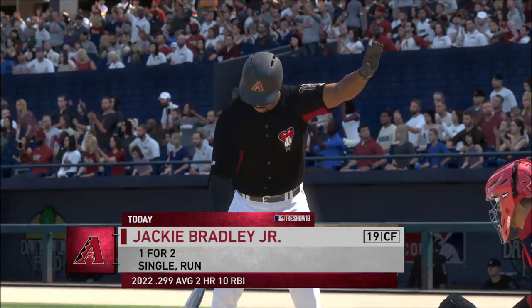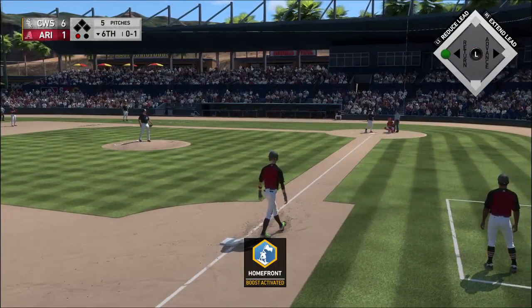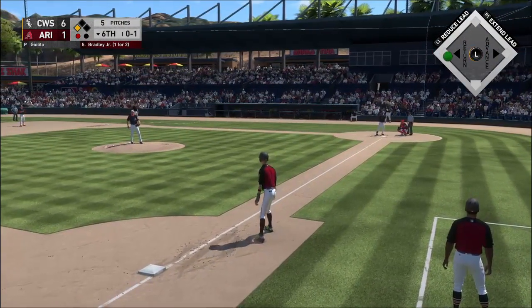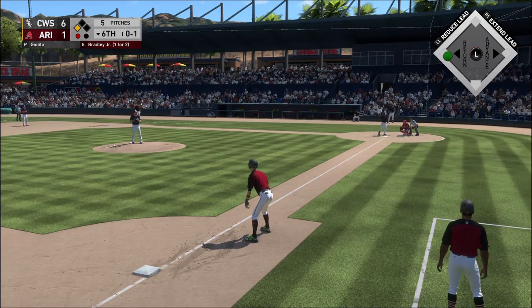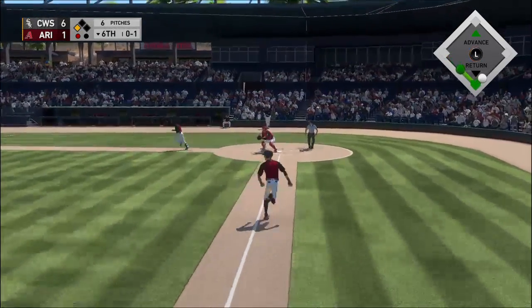Digging in once again, Jackie Bradley Jr. It was a backwards K, a strikeout looking for him in his last at-bat. Yeah, always frustrating to go down looking. Everybody does it, though. You'll have a few ABs where you get completely fooled. Look for him to be on the attack early in the at-bat.